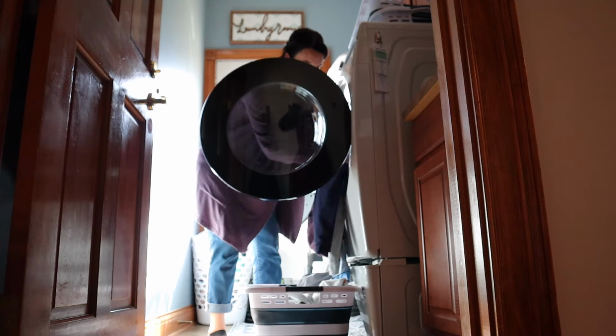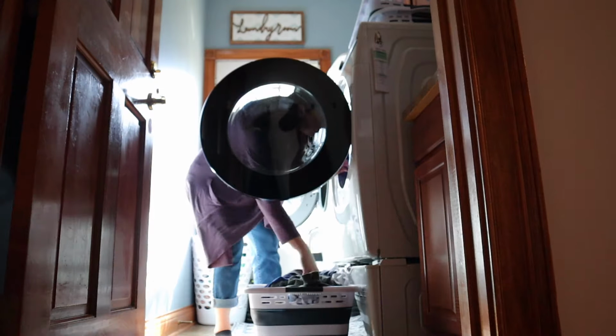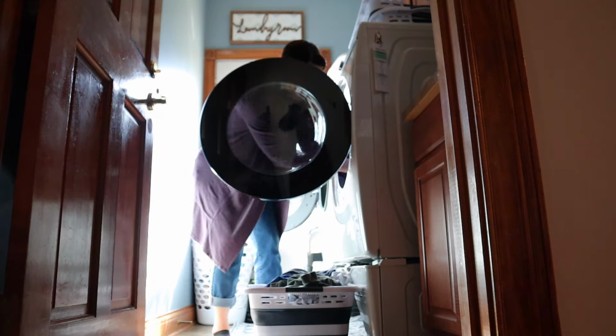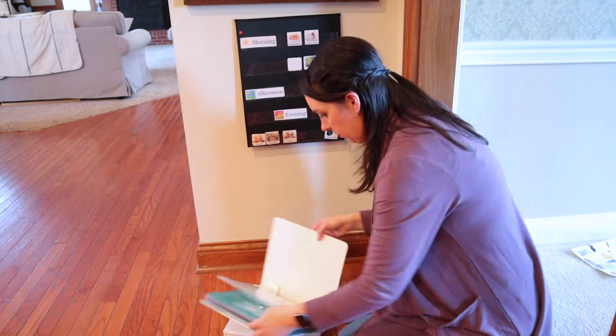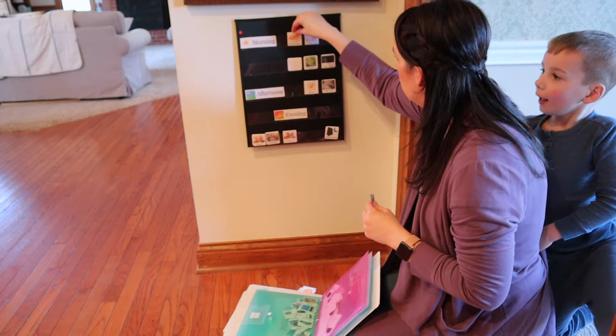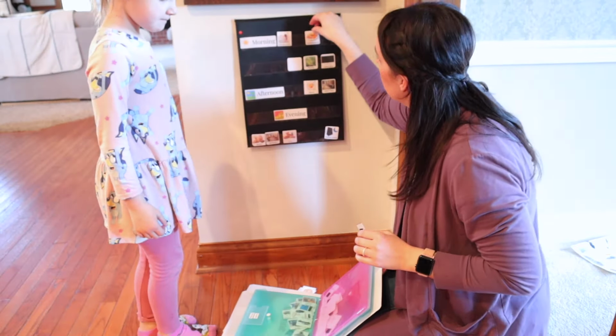Now, as you can see, I've already had my morning coffee, done my Bible study, gotten dressed for the day, and now I'm just doing some quick morning chores around the house, making my bed, doing the laundry, and next up here, I am trying to be intentional about putting up Ezra and Ava's visual schedule before breakfast.